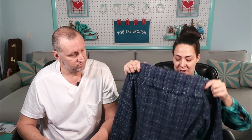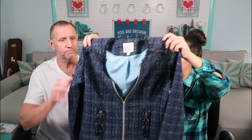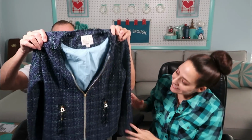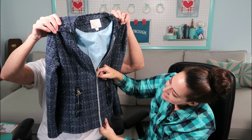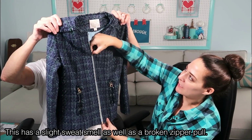Is this Chanel? Could you imagine? It is not Chanel. It is very Chanel-like. It's heavy. Feel that. Okay. It's got a zipper. It's missing the zipper pull. I don't think that's a big deal. I should be able to find a replacement.